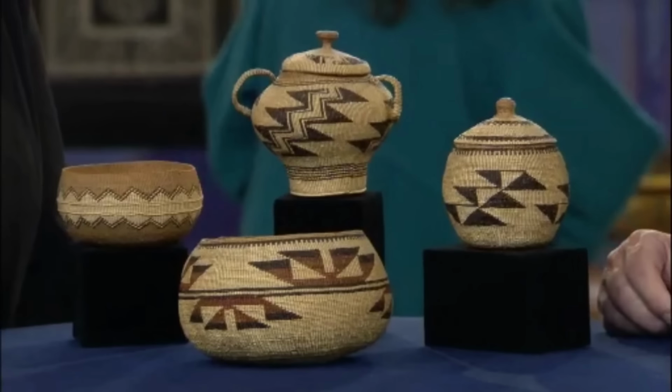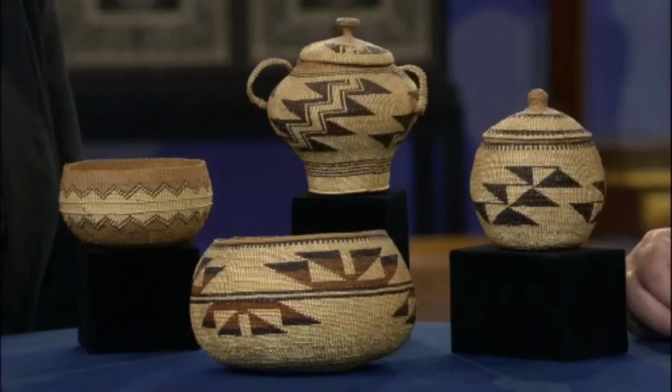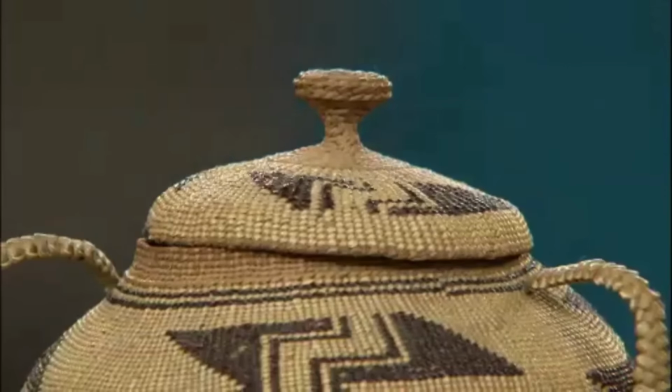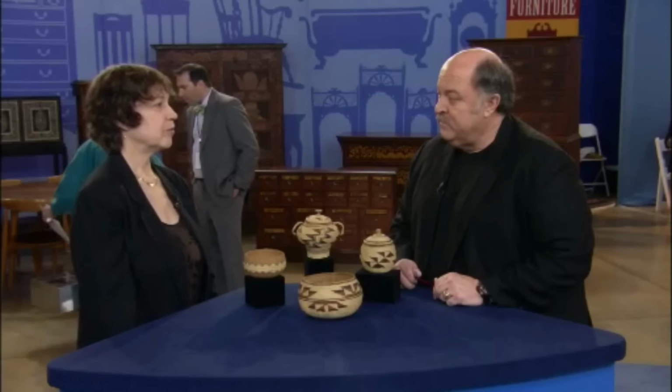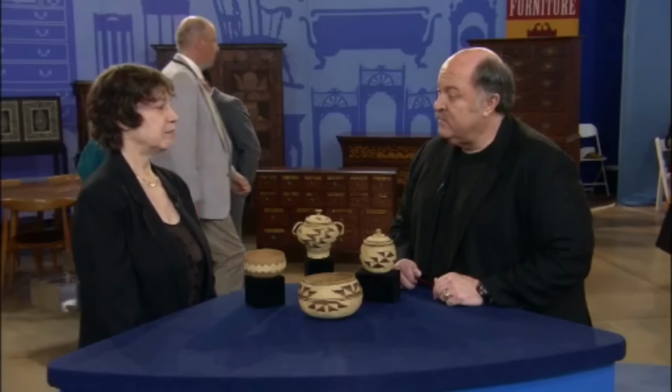Check out these baskets. Turns out these are Hupa baskets, made by Native Americans in Northern California. And her mother had gotten them from her mother, probably when she died. My mother didn't wait until she died. She gave them to me early.